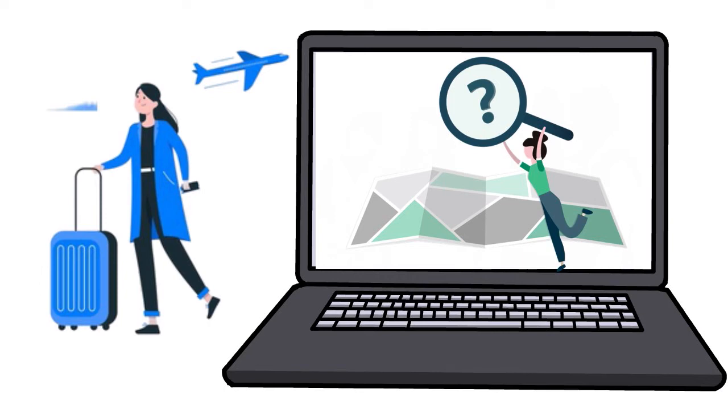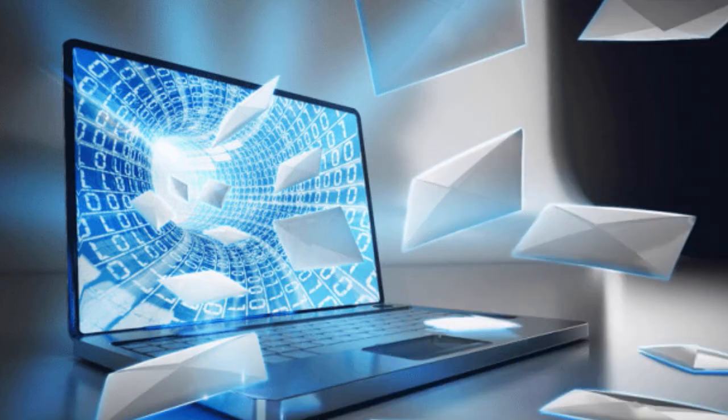So what is a virtual mailbox? It is a type of service that allows you to read your postal mail online via any device with an internet connection and from anywhere in the world. This is very important. So when we talk about a virtual mailbox, you have a constellation of services.